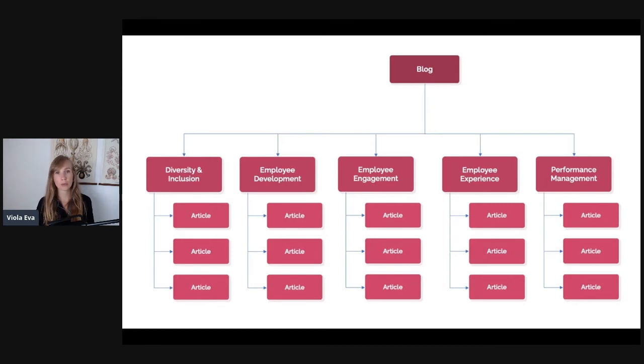Last word on structure. We've just been saying blog, and of course, a blog is usually sorted by date, right? And there's something to be said. Of course, you want to have news on the top, especially if it comes to news and announcement in your company. But it doesn't really make that much sense in terms of usability. Your blog is really a resource library, and you should treat it like that. And Culture Amp has done this nicely with 5 blog categories, and they sort all of their articles into the 5 blog categories. I recommend that you do the same.